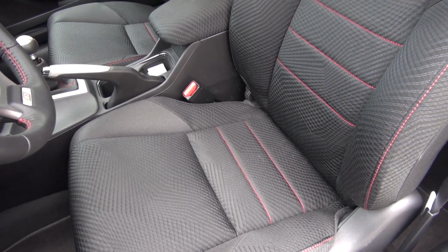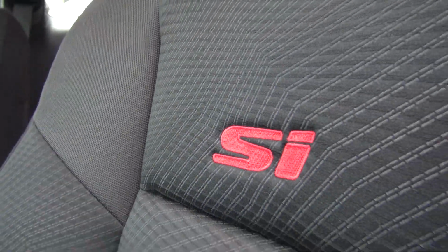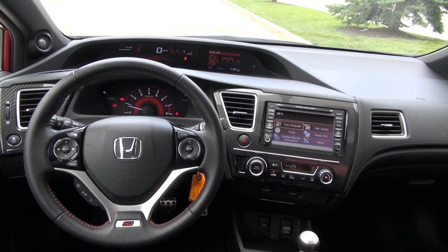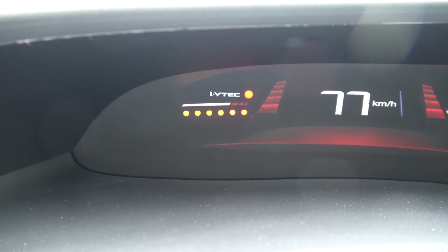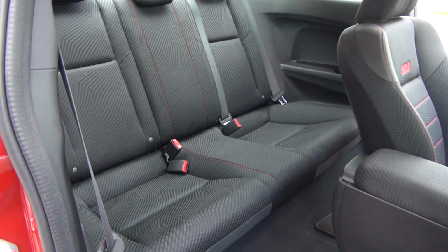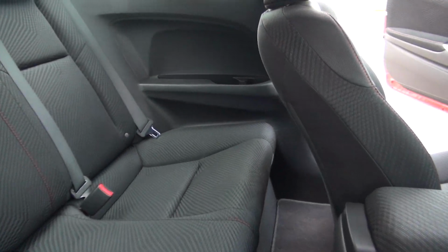Inside the cabin, the Si madness continues. The cloth bucket seats are very supportive without being too narrow, and they have the Si logo stitched on them. The dashboard remains unchanged compared to the touring trim level, but the VTEC shift lights have replaced the Eco gauge, while the accent around the speedo is now permanently Furious Red. The rear seats are comfortable enough for two adults as long as they're not over 6 feet tall, as the low roofline has compromised the available headroom.